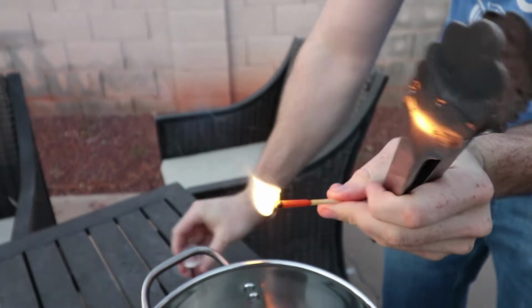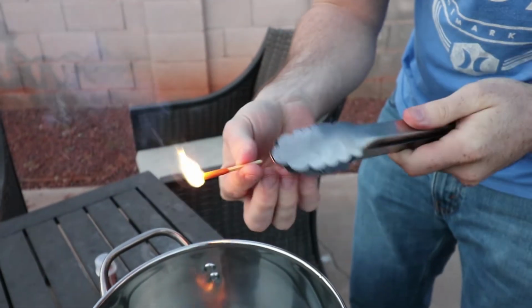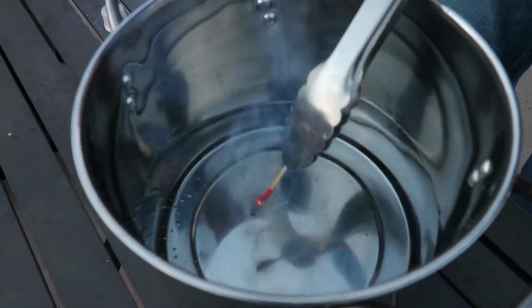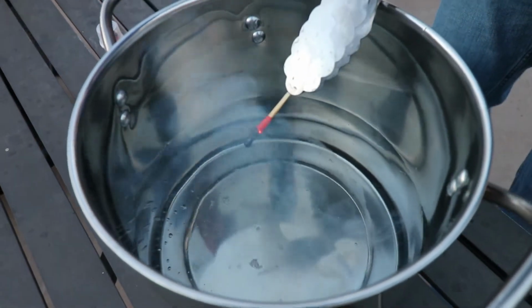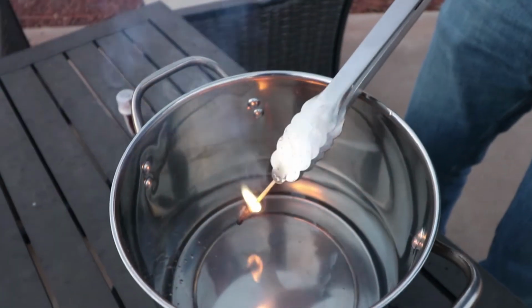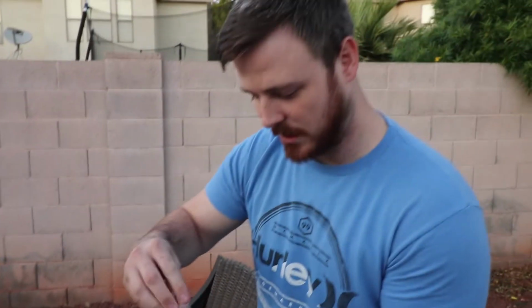Uh-oh. Oh, that's cool. Oh God, hurry up. All right, let's check this out. It's still going, hey, that's cool. Guessing that there's probably like phosphorus or something on this to where it doesn't go out. It smells like fireworks though, so that's pretty cool. Let's do another one just because.